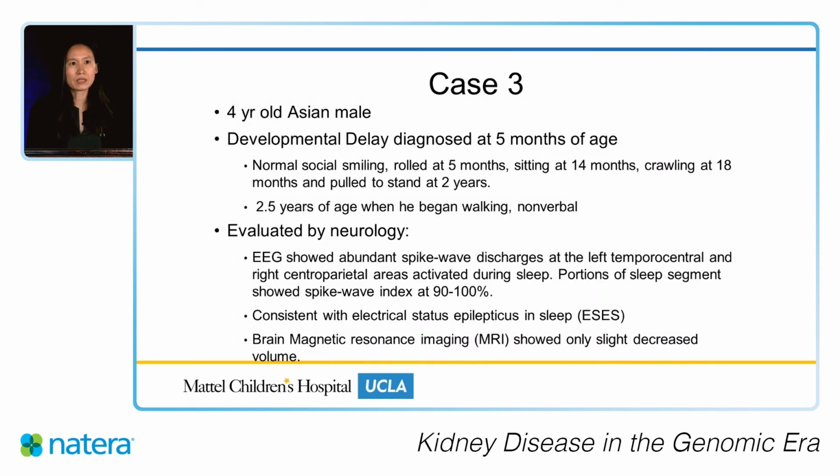So in the last few minutes, I'll just go through another case. This was a case I saw, I think, about 7 years ago here in LA. It's a 4-year-old Asian male who initially presented with developmental delay at age 5 months, was evaluated by neurology for seizures, and EEG did show that the patient had persistent seizures and had slightly decreased volume on a brain MRI.